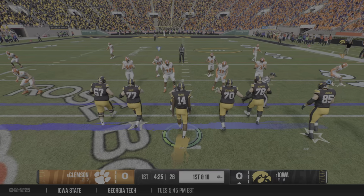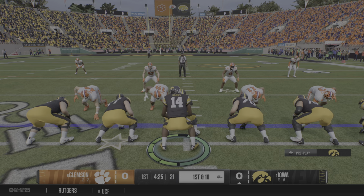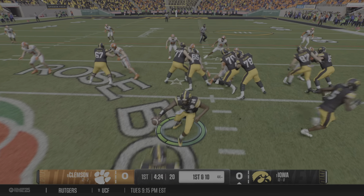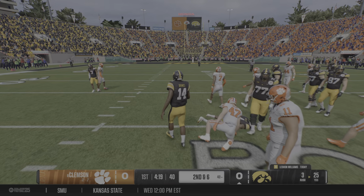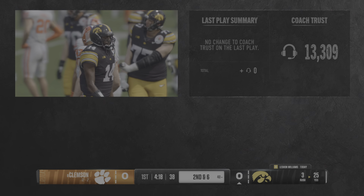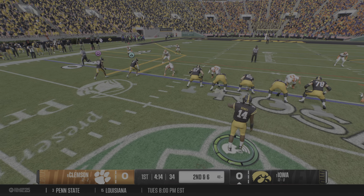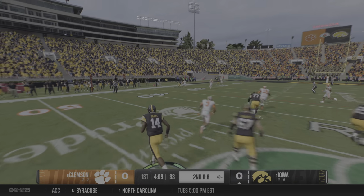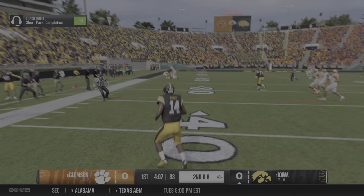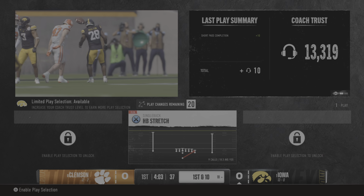And the Hawkeyes have first and 10 here. Hand off to the single back. The gain is 4, so it's 2nd and 6. Empty backfield. Offense spreading the field to 5 wide. Scanning the field. It's Banks. It's an out route. The catch made. They bring him down, but a big chunk of yardage on the play.